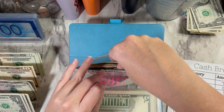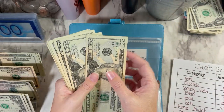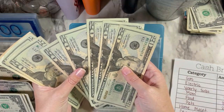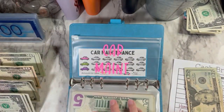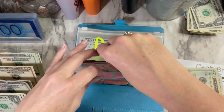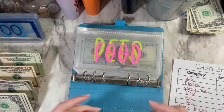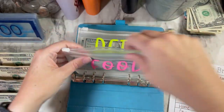You know what? Instead of having all of those 50s in there, in the food envelope, I'm going to take 100 in 20s and put 2 50s in here. 20, 40, 60, 80, 100. Okay, I hope this doesn't confuse you guys. I'm going to take out 2 50s from food, and I'm going to put these 20s in there just because it'll be easier for me to use instead of all the 50s. Car maintenance.